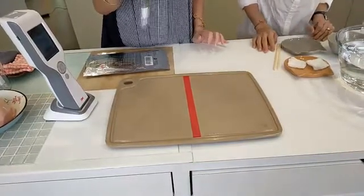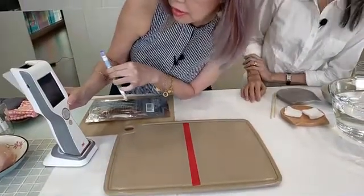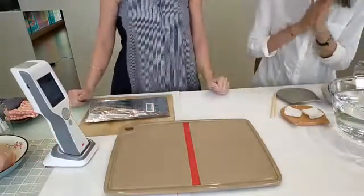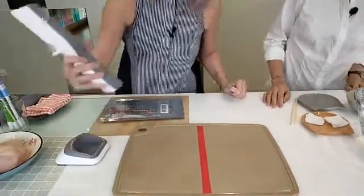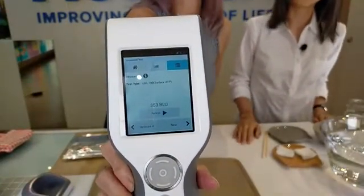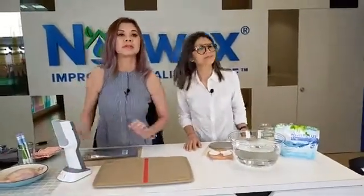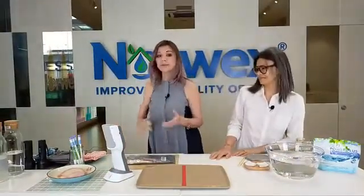1, 2, 3, 4, 5, 6, 7, 8, 9, 10. Okay. Oh, okay, it's down to 353. Down to 353 from 14,000. So how many percent is that, sort of clean? Okay, someone has a calculator. 97%. 97% clean, right? After wiping 5 times.